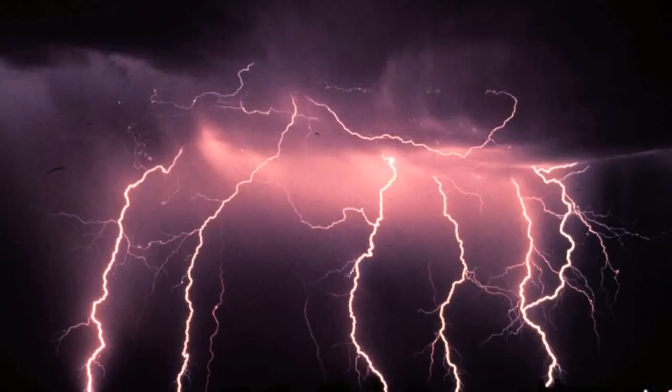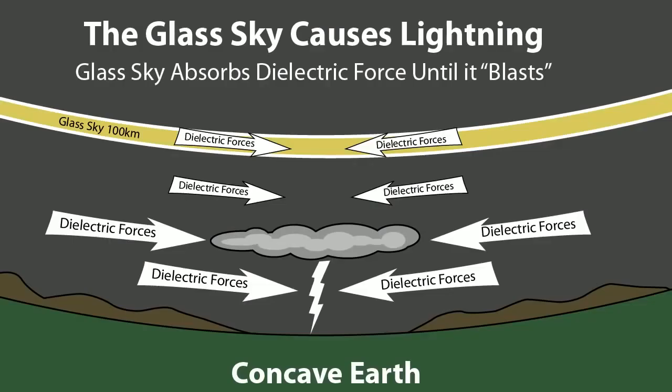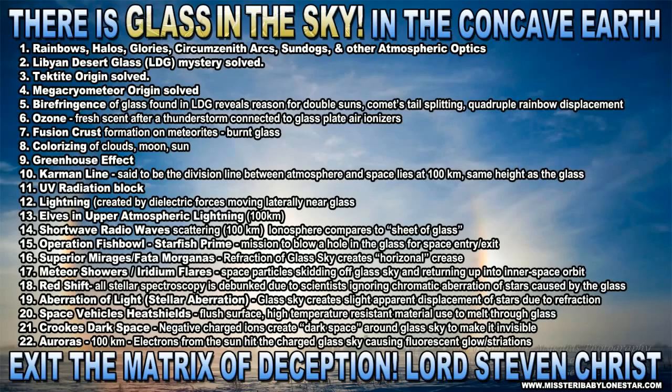Number 12, lightning. If you ever watched an Eric Dollard seminar, you'll realize that lightning is created by dielectric forces moving laterally near glass. Lightning doesn't form from the top down or the bottom up. It actually forms from the sides. The dielectric forces in direct perpendicular positioning of the electromagnetic forces.